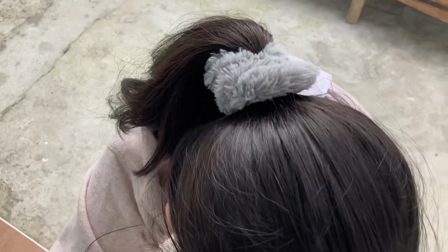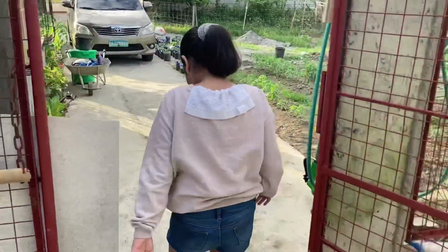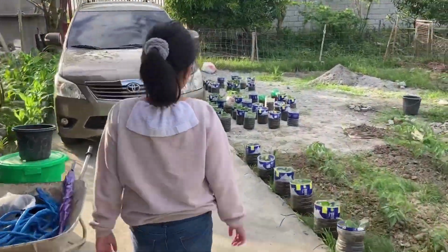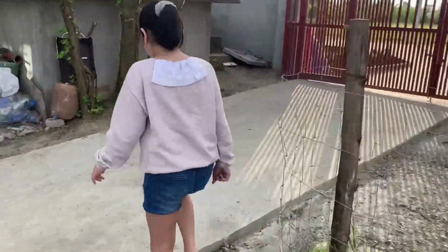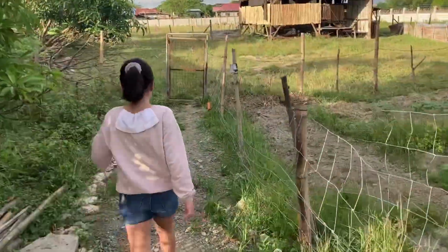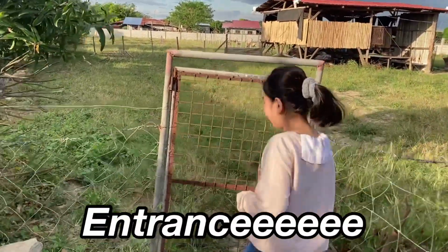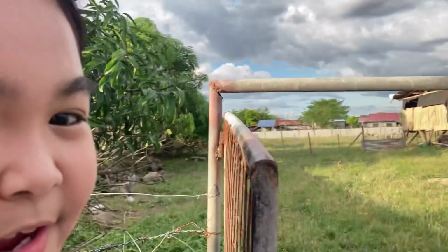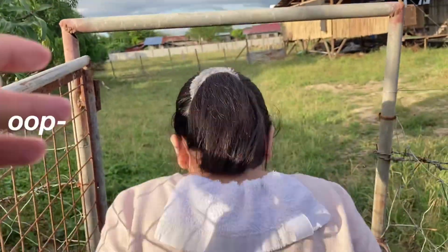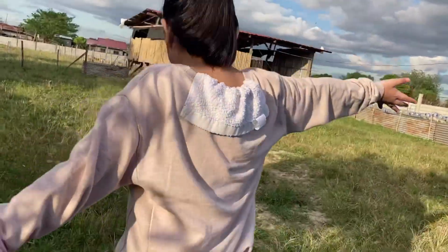Oh no, oh no, no, no. So, let's go. Oh, yes. Okay, so here we are at the entrance. Woo! And here we have the farmhouse.